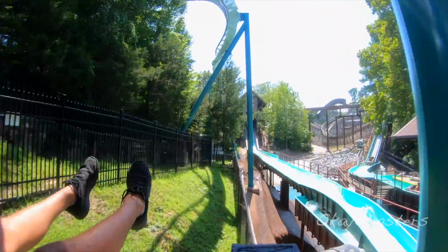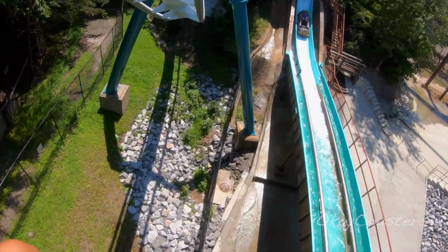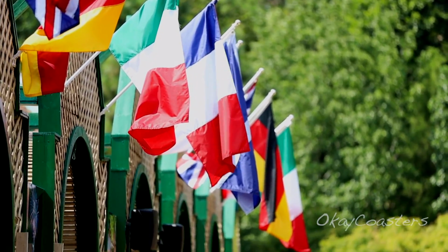On paper, the park with the biggest and baddest rides always seems like a no-brainer. However, that's not always the case, and whether you realize it or not, going to a theme park is a complete experience that starts the minute you arrive at the front gate.